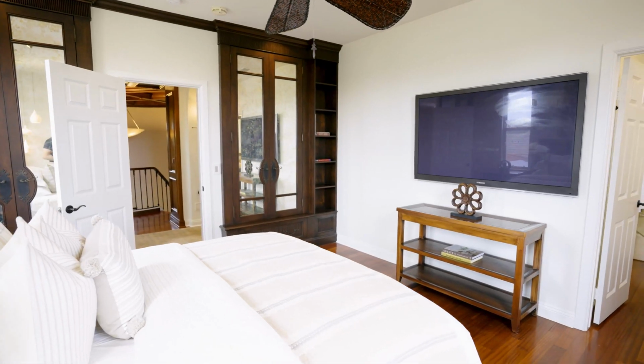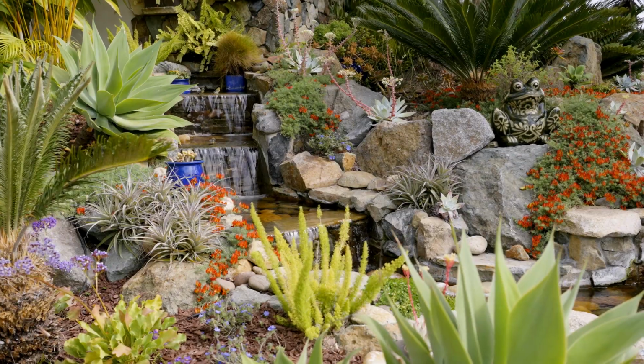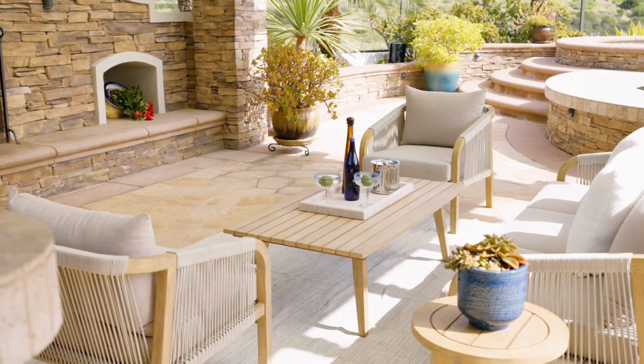Fairbanks Highlands community offers expansive lots, supreme privacy, and the true Southern California lifestyle. Immerse yourself in luxury living, where every detail reflects pride of ownership and unparalleled quality.